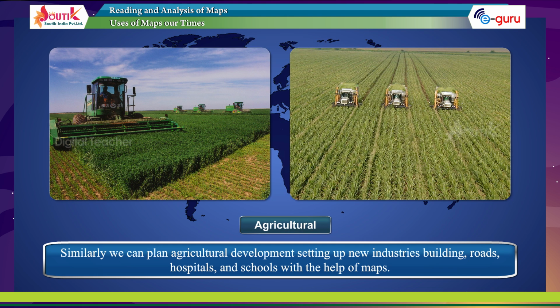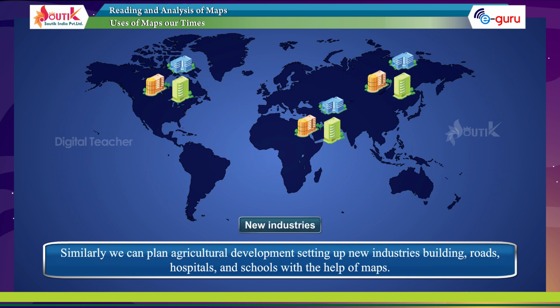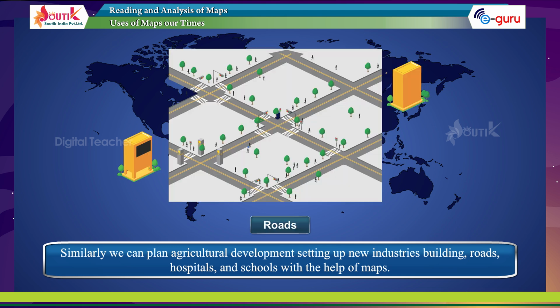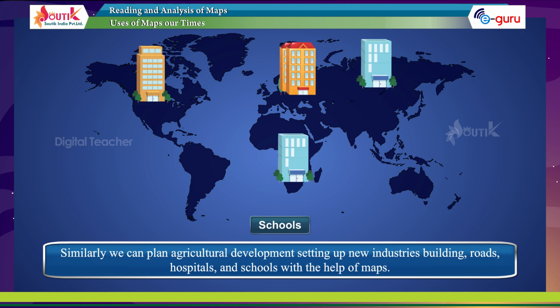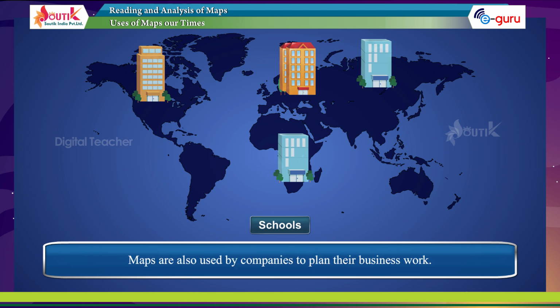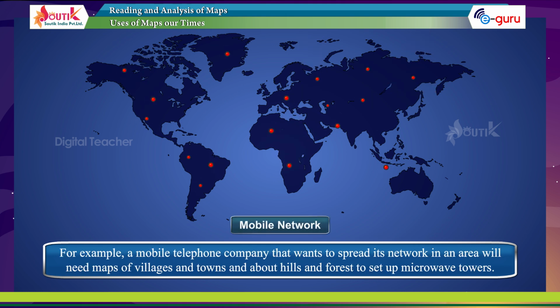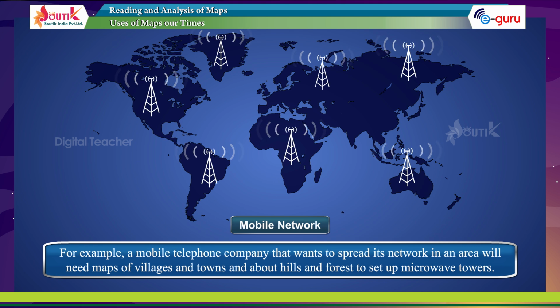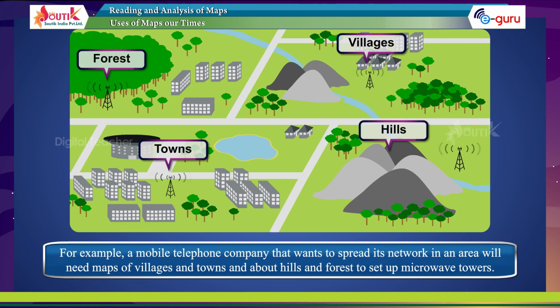Similarly, we can plan agricultural development, setting up new industries, buildings, roads, hospitals, and schools with the help of maps. Maps are also used by companies to plan their business work. For example, a mobile telephone company that wants to spread its network in an area will need maps of villages and towns and of hills and forests to set up microwave towers.